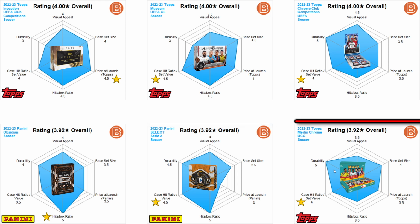Then we have Merlin. Merlin this year was kind of, I don't want to say a disappointment, but I feel like last year and the year before were definitely much better. I mean, this is only the third year of Merlin, and they did add a bunch of nice elements, but the design, in my opinion, this year really needed work. Something about it was off, but they did add the Arda Güler rookie to this, so that was kind of a big plus.